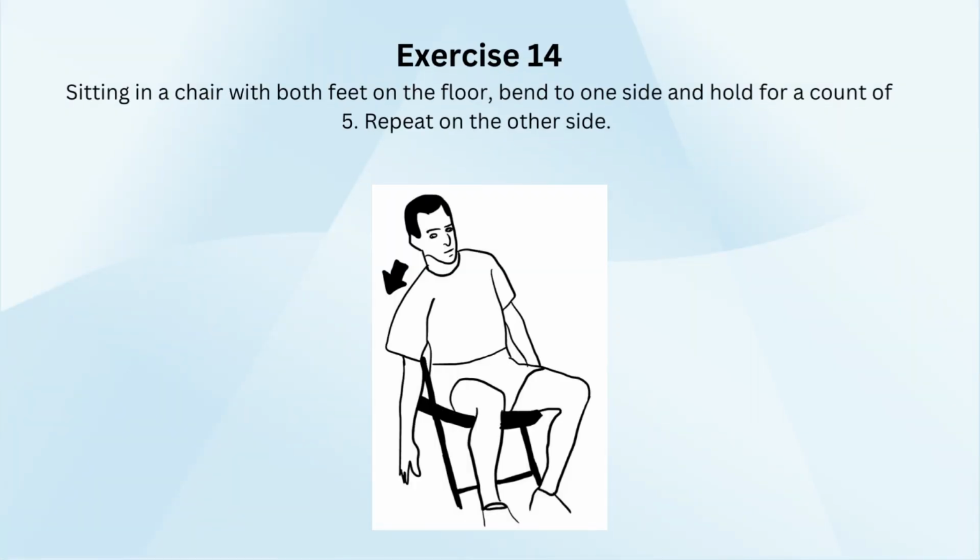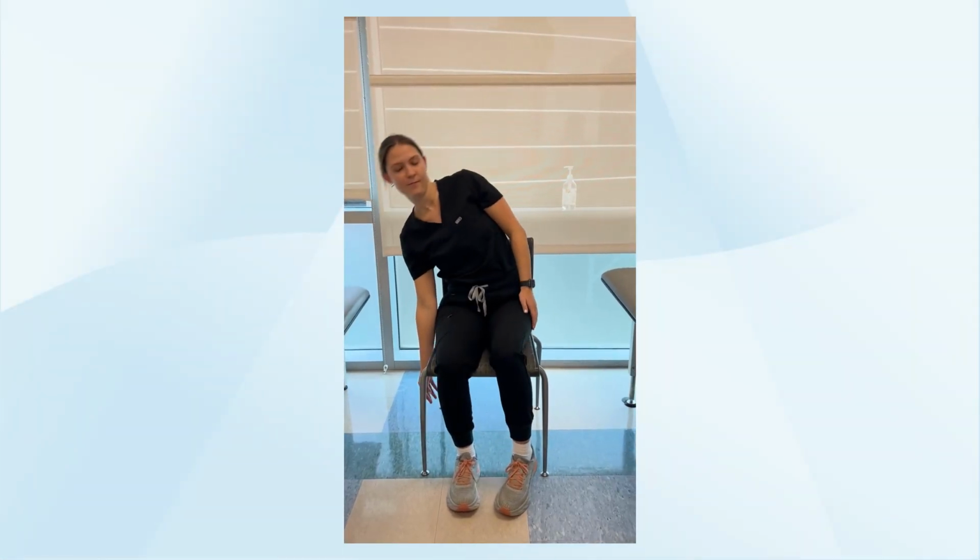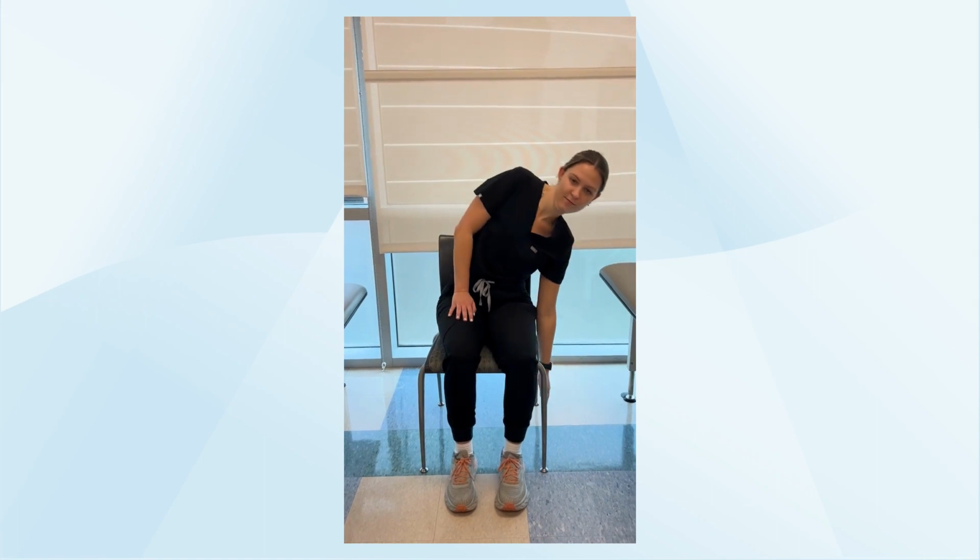Exercise 14 can be completed while sitting in a stable chair. With both feet flat on the floor and your arms by your side, bend to one side and hold for a count of 5. Repeat this on the other side. Here is a video demonstration for this exercise.